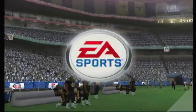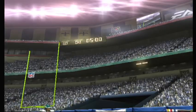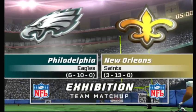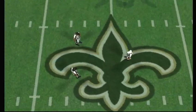Our game is coming to you live from New Orleans, Louisiana. I'm glad you could join us for tonight's matchup. This should be a very interesting game as the Eagles get set to take on the Saints. And the captains are out there ready for the coin toss.